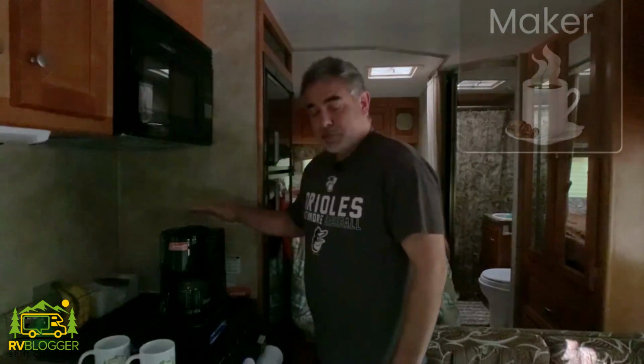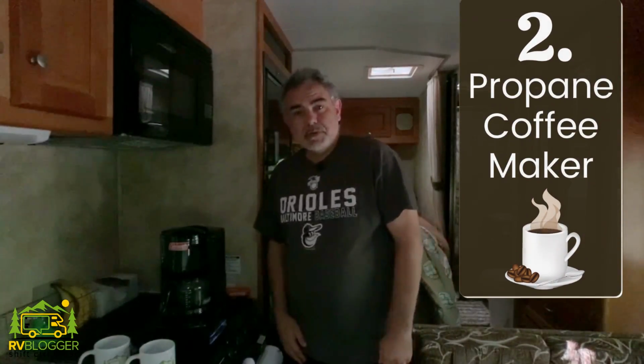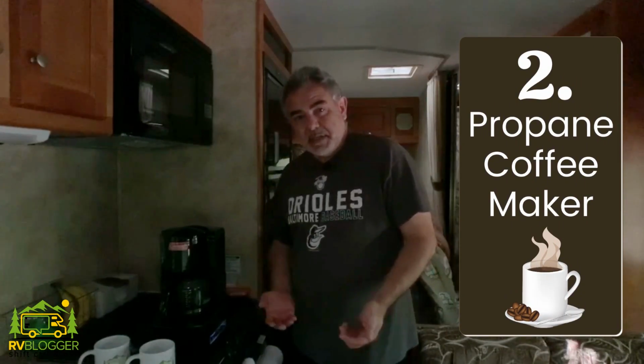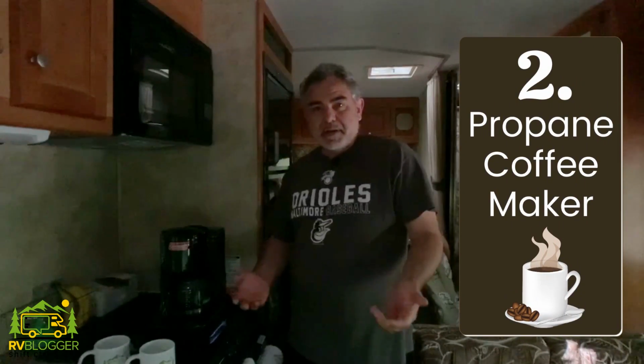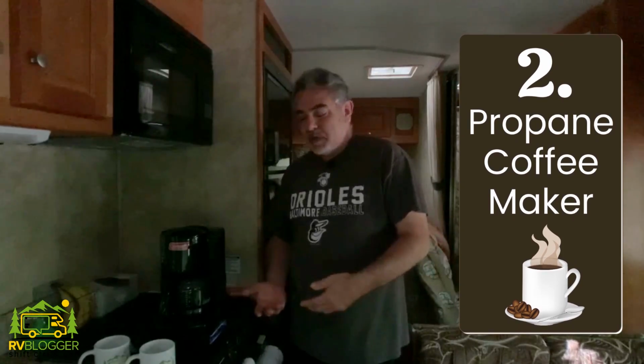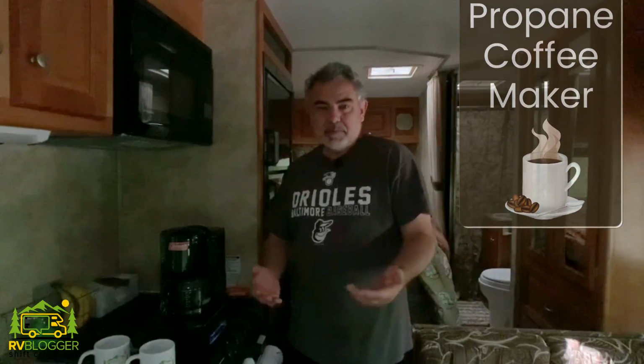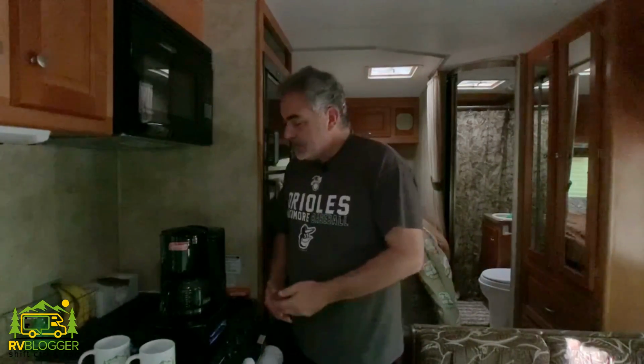This is our propane coffee pot that we use when we're in places where we don't have electricity or the generator hours. You know, there's quiet times and we wake up before we're allowed to turn on the generator, so we don't have electricity. That would be places like state parks or national parks, or a place like our Harvest Host location or a Boondockers Welcome location where we don't have any electricity at all. And that's when the propane coffee maker is perfect.